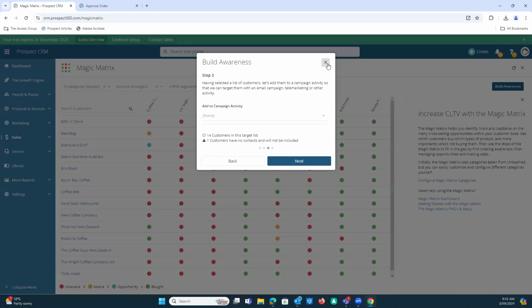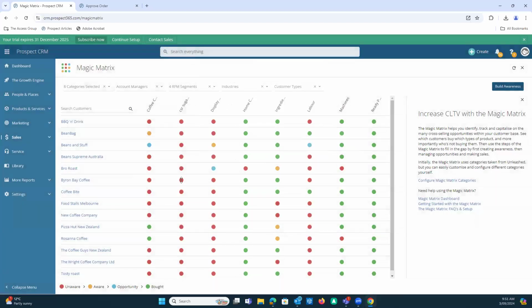But what that does to this report, the moment you do that, Byron Bay turns into amber, that turns into yellow, which means they're aware of this category. And eventually, when they do come back and say they're interested and they would like to know more about that category, they would like to get a quote or pricing, we can create an opportunity, and that turns into blue.